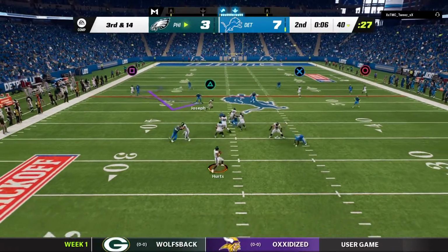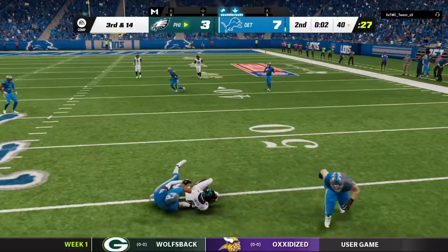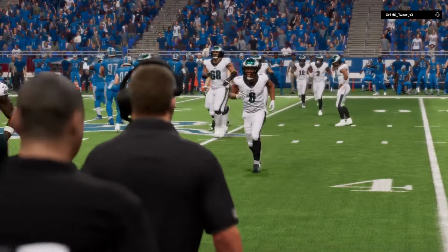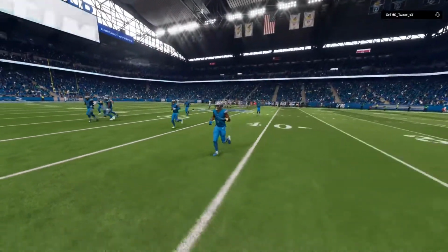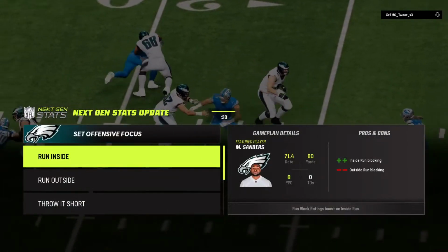Back to throw here. And this one complete to Smith. And they will get this across midfield, but still well short of the first as he's dropped at the 46. So we've reached halftime here on opening weekend. As we'll send you down to Orlando, and we check in with Jonathan Coachman for our EA Sports Halftime Report.